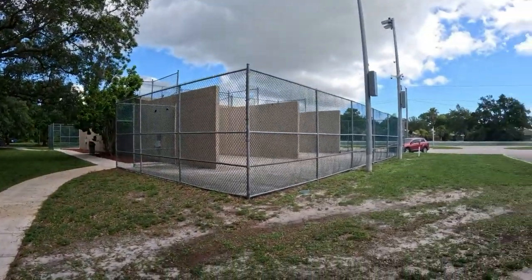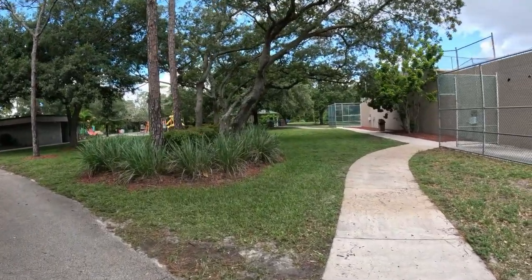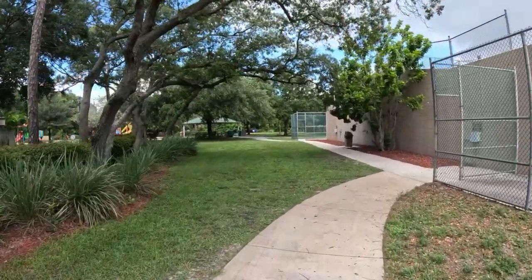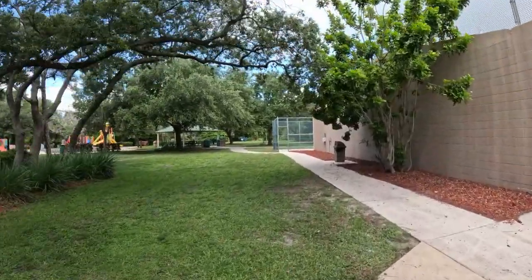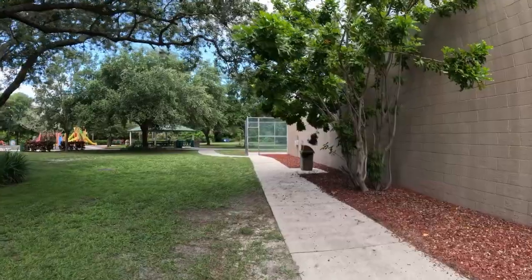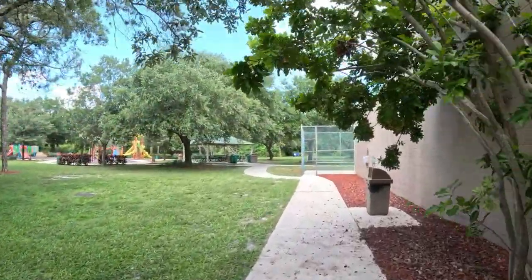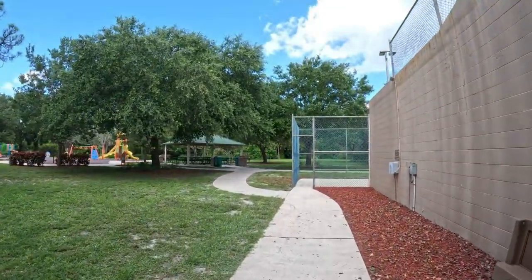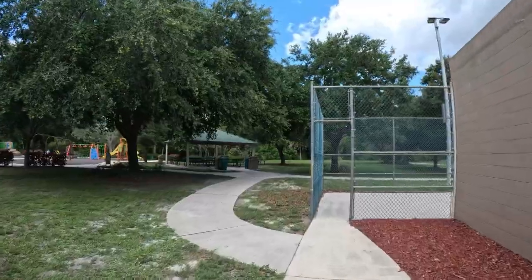You can see here, the racquetball courts are here. We'll walk over here to the pavilion. Let's see what's going on here today. It's actually a nice day. It's not too hot. It's Monday. I'd say about 11 o'clock, 10:30, 11. And here's a nice pavilion. They have nice walkways.